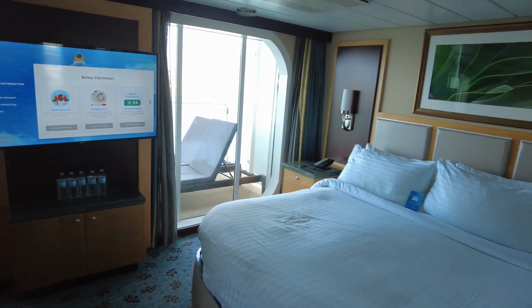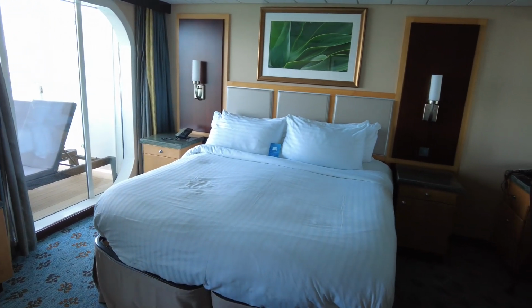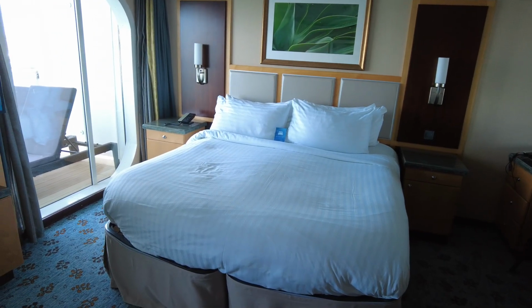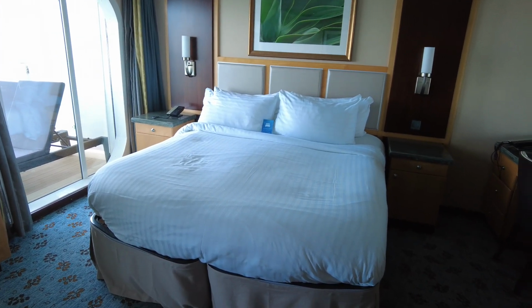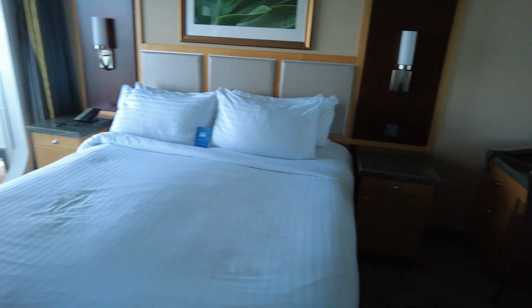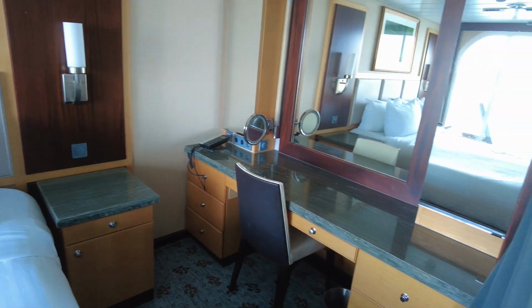And then we have the king size bed. This can be separated into 2 twins if you need. There's a nightstand on each side. There's a phone on the left side, and then there's a phone over here on the desk area. Neither of them have a USB port.